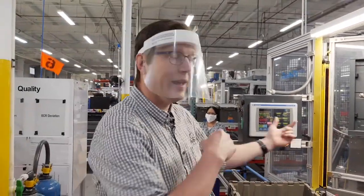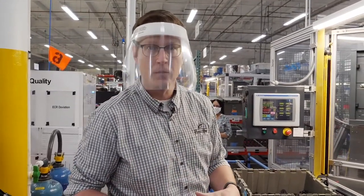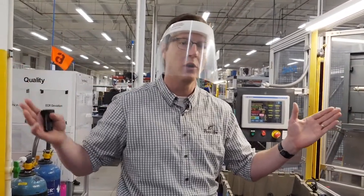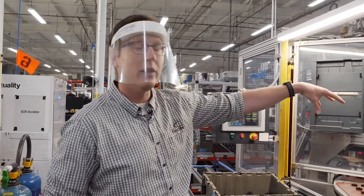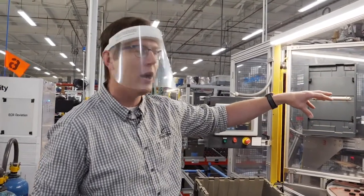Then that machine will index and it does a very similar test, but only this time it's done under low pressure. So again, we have a very wide pressure range for our valve, and we want to make sure that it works at both low pressure and high pressure. So we're going to test that right here. So again, it does a high pressure test, then a low pressure test, and then it is really a flow test. It's just verifying that everything is flowing properly like it should.